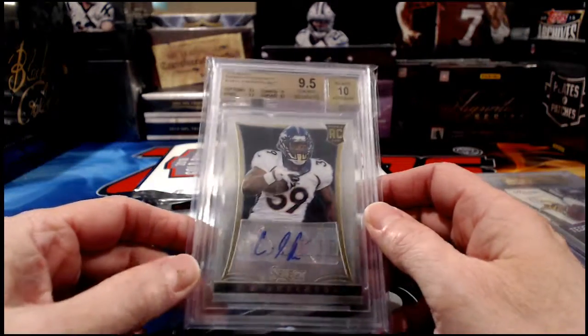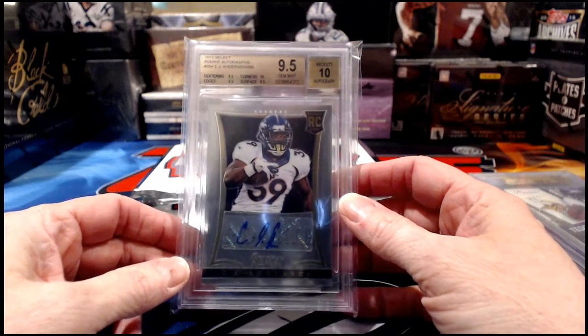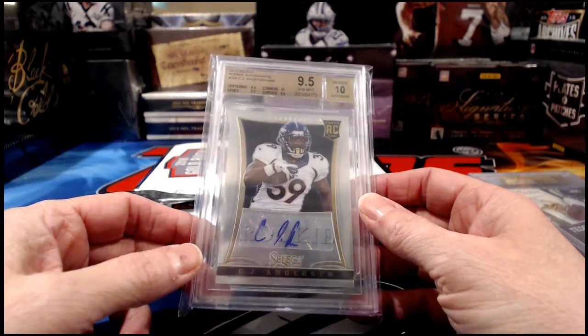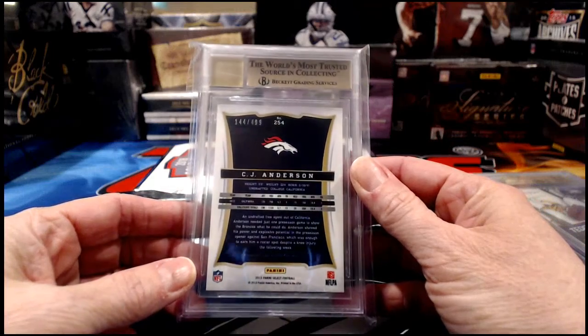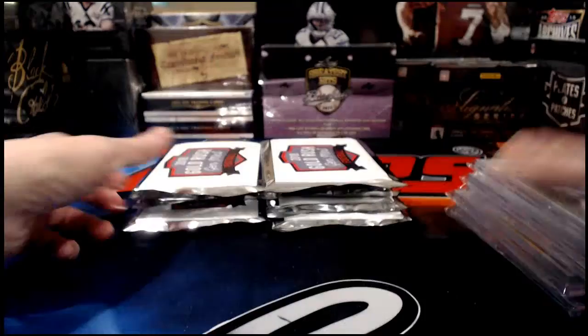C.J. Anderson out of 2013 Select. That is, of course, autographed as well. And it's 9.5, of course, Gem Mint. These are all going to be 9.5 or higher, but 9.5 grade on the card, a 10 grade on the autograph. So the Broncos with a nice little C.J. Anderson hit out of Select.